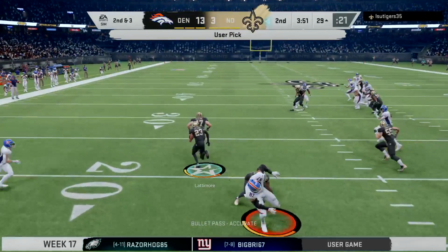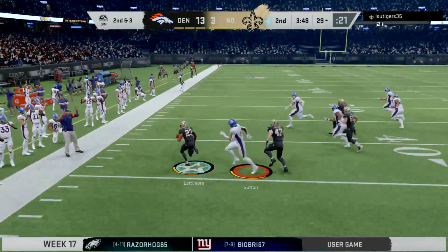Into a double team, and it's intercepted. Picked off by Marshon Lattimore.